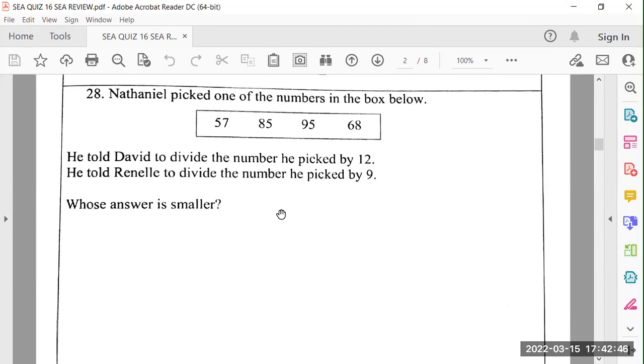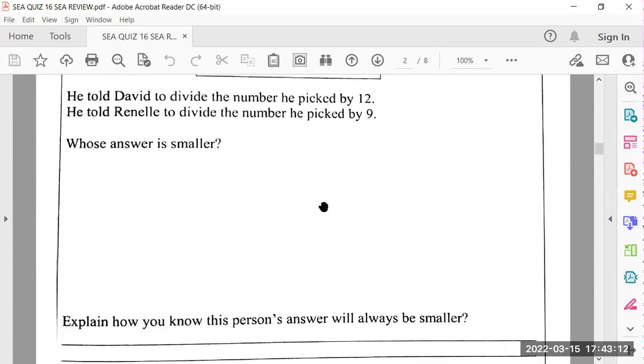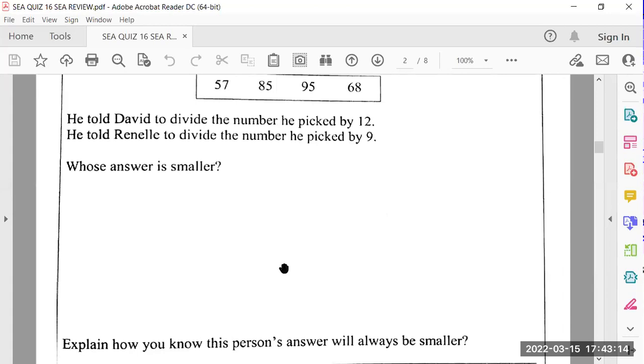Okay guys, so let's proceed to answer this one. Now this one is more of an explanation type problem than actually working it out to find the answer, right? So there is more reasoning involved here. The idea is that you would be given the answer, but you have to explain why. Explain how this person's answer is smaller. Let's go to the answer first. So the correct answer would be David.